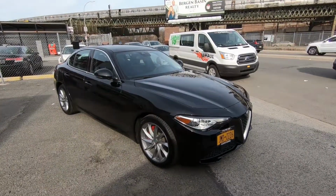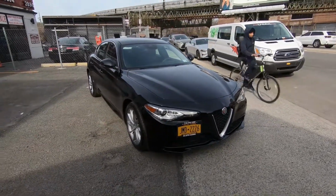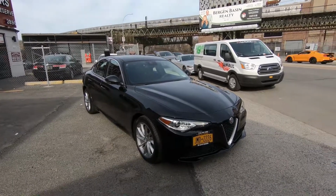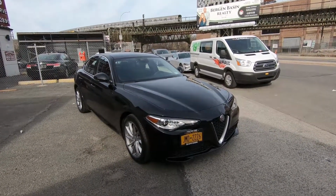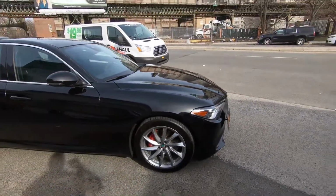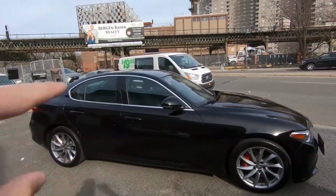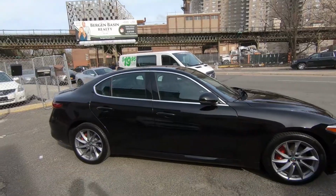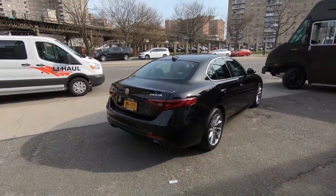Let's start from the exterior of this car, and let me tell you right away, the best feature about this car, the biggest plus of this car is its design and how good it looks. As you can see, we have this silhouette of the Italian design, and it looks really nice. You have this chrome exterior accent. It's a unique car on this market.